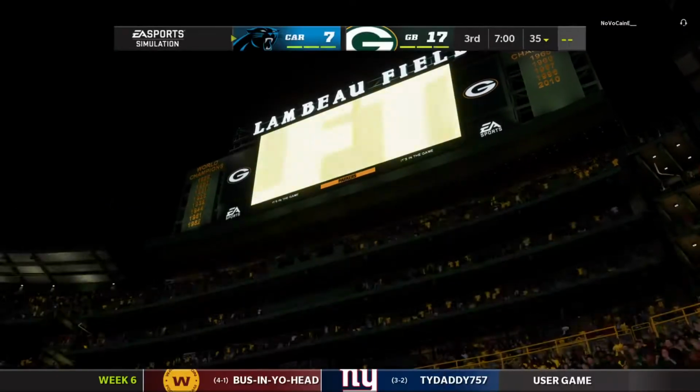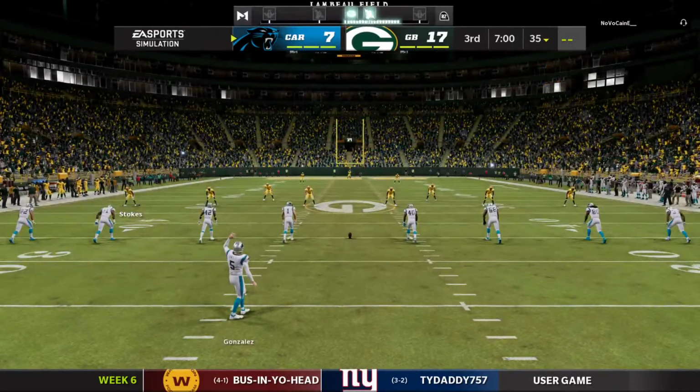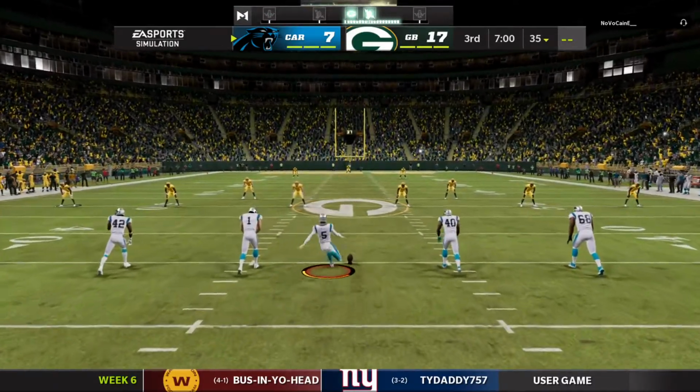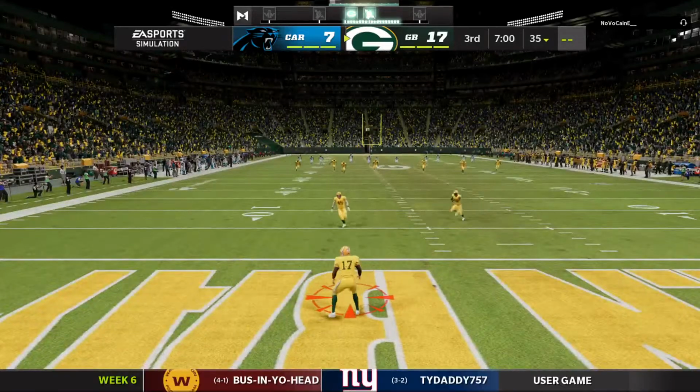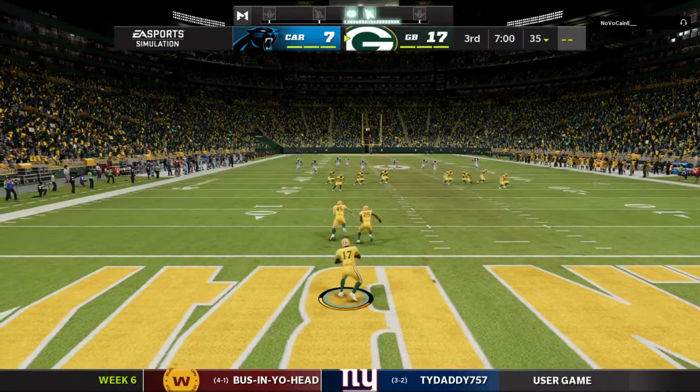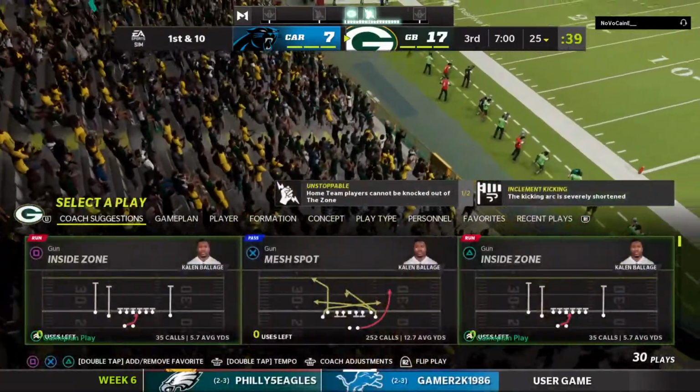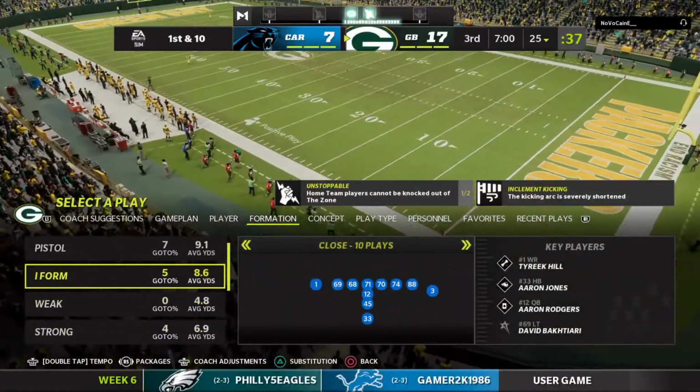All right, Coach, thank you, and we welcome everyone back for quarter number 3. So it's the Packers set to receive the kick. They've got the lead as well as we are underway in the third quarter. No run back here to begin the half, and we will start at the 25-yard line.